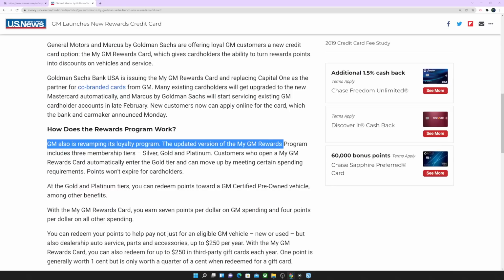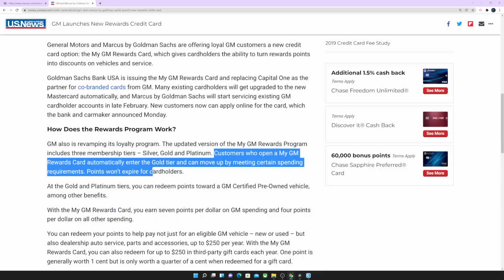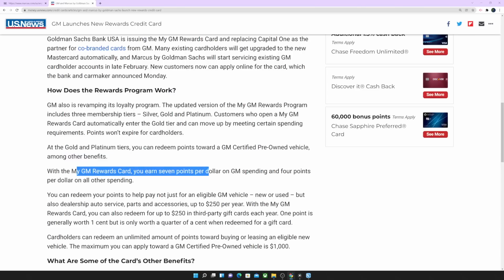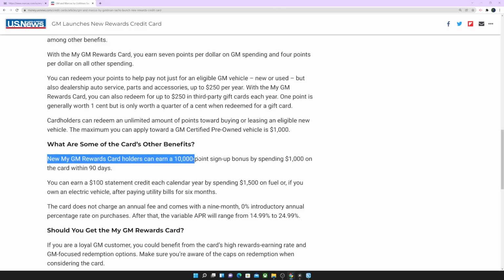The updated version of the My GM Rewards program includes 3 membership tiers: Silver, Gold, and Platinum. Customers who open a My GM Rewards card automatically enter the Gold tier and can move up by meeting certain spending requirements. Gold and Platinum tiers can redeem points towards a GM certified pre-owned vehicle, among other benefits. With the My GM Rewards card, you earn 7 points per dollar on GM spending and 4 points per dollar on all other spending. New My GM card holders can earn a 10,000 points sign-up bonus by spending $1,000 on the card within the first 90 days.